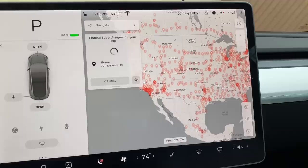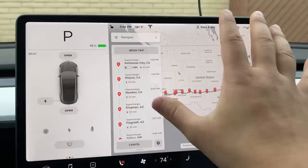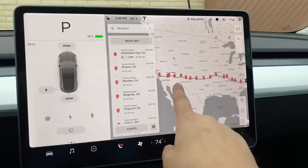Trip planner has been incredibly fast. Oh, that's crazy. We're going back to Kettleman City. We did stop there on the way up. Insane, insane 40 stall V3, but that looks good. And then we're gonna take this sort of middle route.